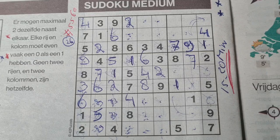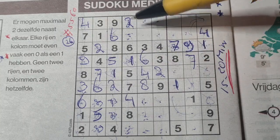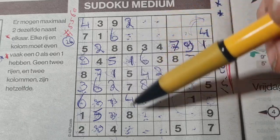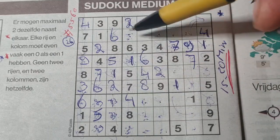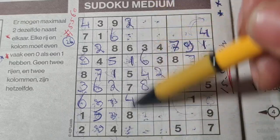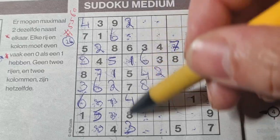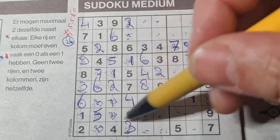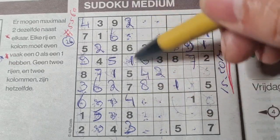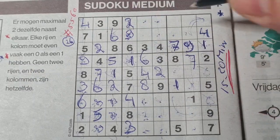Then I need to think hard. 9 and 3. We have 3 in this column, 3 in the middle column. So the column next, the only place left for the 3 should be there. 1 box left in this column. The 9 is missing.